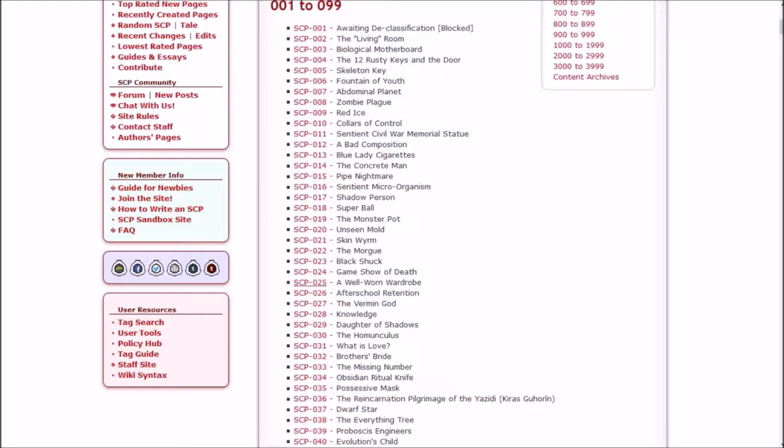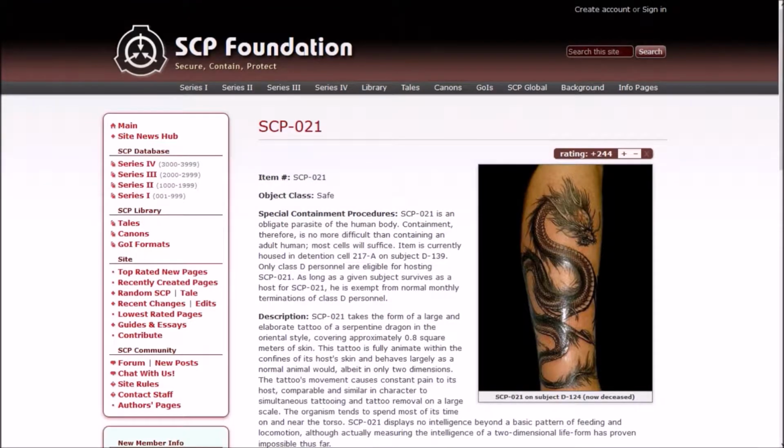Or something. So, in the last episode, we read about the unseen mold, which clings to people's faces incognito and kills other people who do not see it. Because it's unseen! Now we're going to do the skin worm, which sounds awful. Let's see if it's safe. Let's see why something known as a skin worm, that is on a subject that it says is now deceased, is safe.